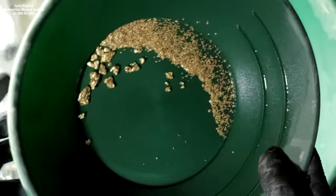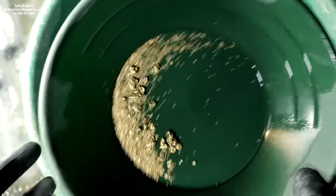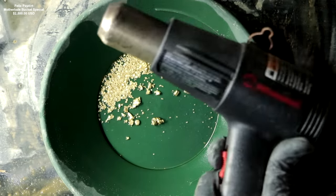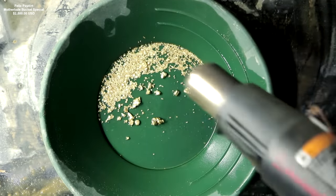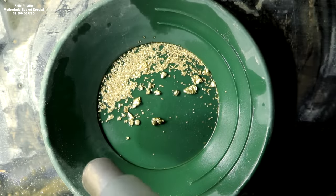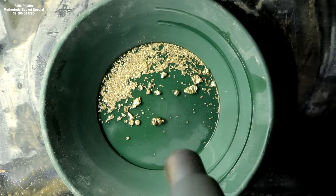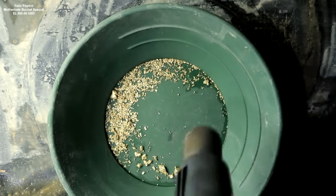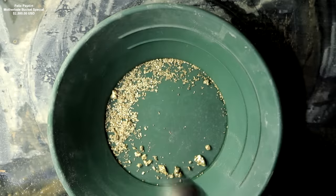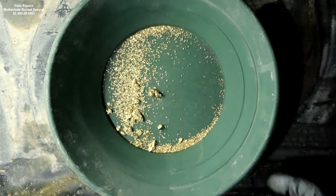That is a lot of metal right there. It's just fun to play with. All right, so a lot of people want to know how I dry this stuff out. I have a heat gun here. And there you go, dry gold. All right, let's go take a closer look at it.